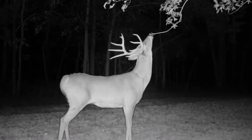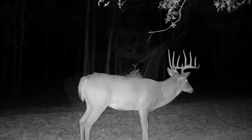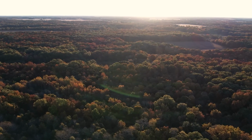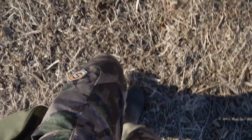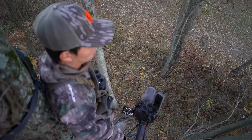I was in there after a different buck that I called Strong Side. Just didn't want to make that mistake of that early making a wrong judgment call on a deer that I didn't know. But as a whole, October has been really a hit and miss. It's always seemed like I was one step behind the deer. I would get a trail cam picture, go in there the next evening, try to hunt, and they wouldn't be there. Just one step behind, it seemed like, until October 28th, where I did have my first encounter with Strongside.